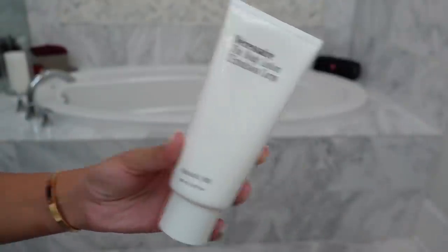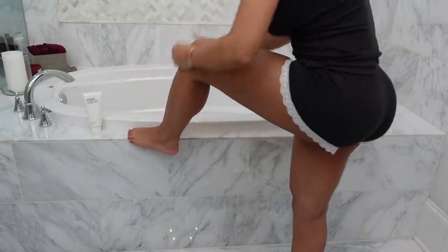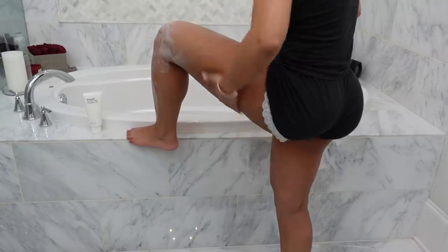Once I went in with this body lotion, which is very moisturizing, it is fragrance-free, but that's okay. Sometimes we don't always want fragrance. But when I tell you, this body essential set has my skin feeling super, super soft, clean, moisturized, everything that you need, I'm definitely recommending it to you guys.